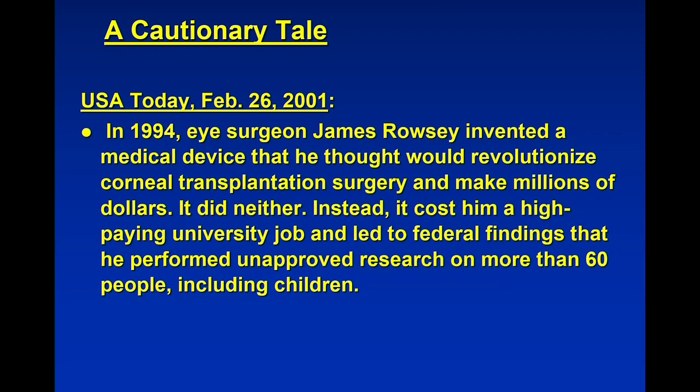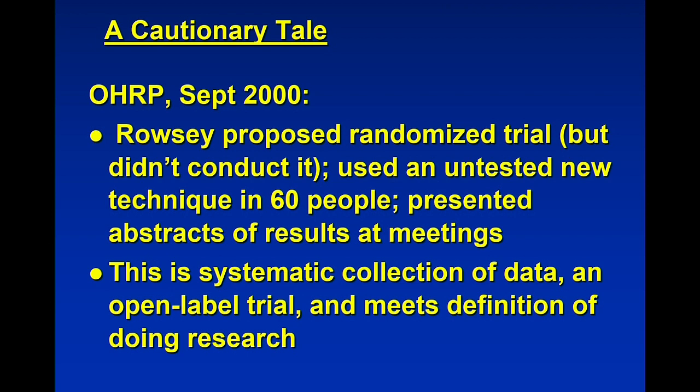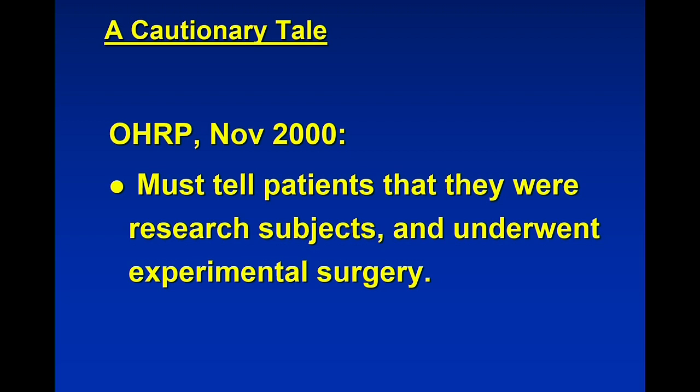And in fact, the Office for Human Research Protections, OHRP, part of the federal government, in 2000, concluded that he had proposed a trial using an untested new technique, talked about this at research meetings, and did those in other activities. That agency concluded that this constituted a systematic collection of data, an open label trial, and therefore he was doing research, and therefore he had been required to comply with the rules for protecting research subjects. And in fact, the office went on to tell the university he worked at that all of his patients had to have been told they were research subjects, and they underwent experimental surgery.